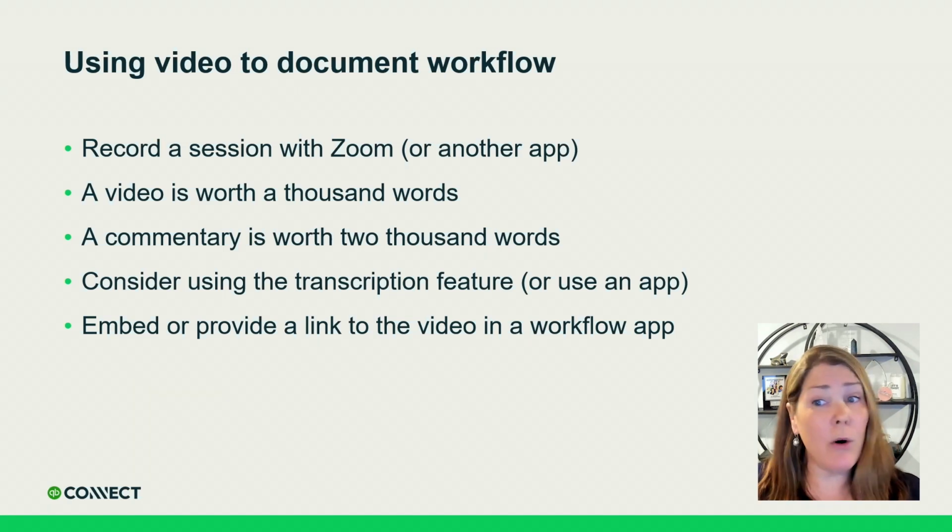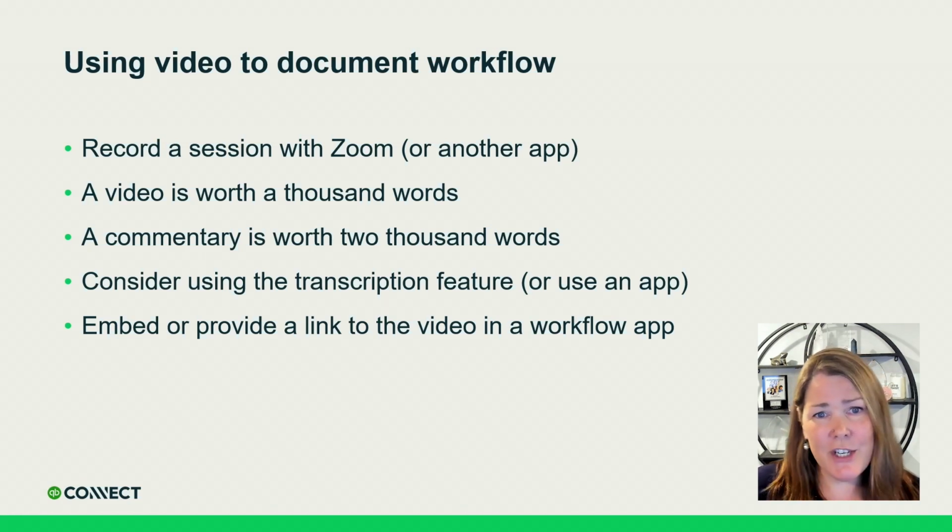Now, you probably are already using Zoom. If you're on this virtual conference, you're on Zoom right now. So you could record a session with Zoom. Maybe you're training somebody or showing somebody how to do it, or maybe you're on Zoom yourself. As you're doing the work, you could just run Zoom, hit that record button without anyone on the meeting with you, and go through the process and just document it. Just record what you're doing. Talk to yourself. Say, I'm in QuickBooks and I'm recording a bill.